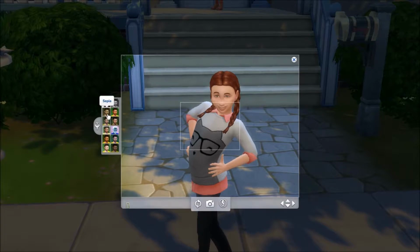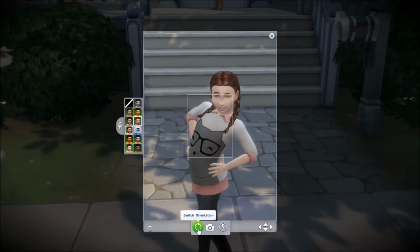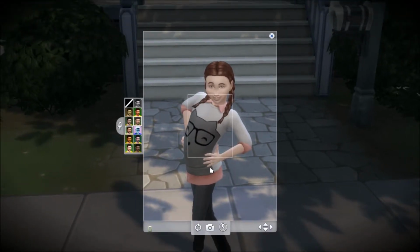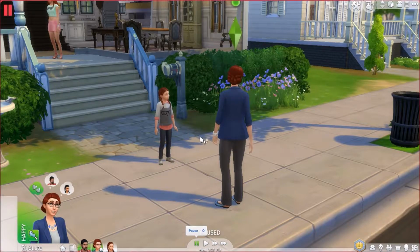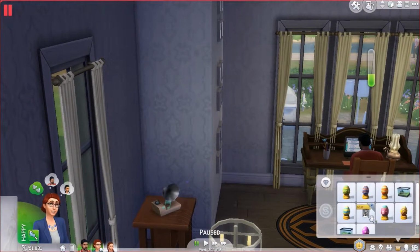Okay. Oh, she's so cute. I like that one better. Maybe. Yeah, there we go. Click. Yep. I really want to see what those pictures look like. Yep, we've got a wall. Let's take a peeky peek.